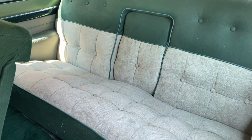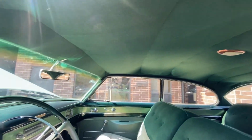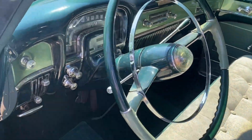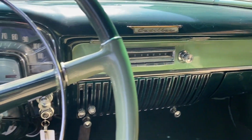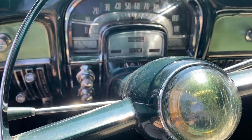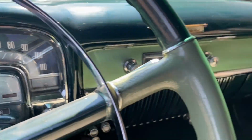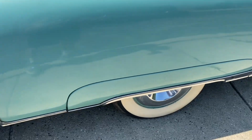Super nice seats, no rips on them. Very nice, both front and back. Door panels, headliner. Factory steering wheel here with the turbo Hydramatic, so you know what that means. No park. Again, how it's supposed to be. Carpet's really nice there again, not really too worn. Let's look at the back. Same deal there. We'll keep going. Fender skirts on these giant tires.